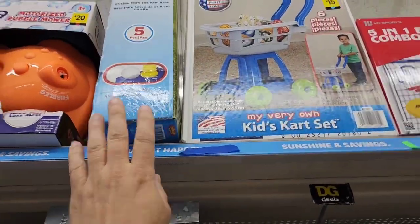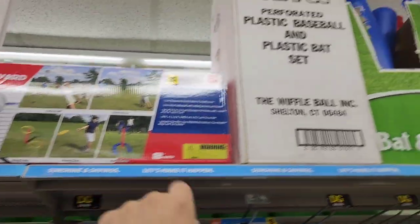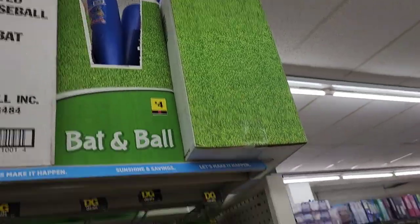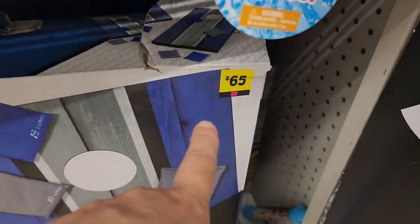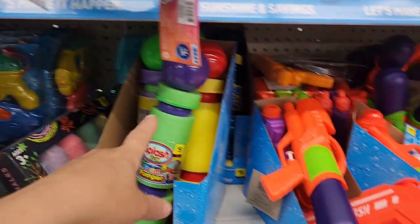There's another one. I'm not positive on this one. We'll have to look on that one. That's Blue Dot. That's another one. And the bats, it looks like. And then we have this baby. Look at that price. I got that one already. And then we got some of these.